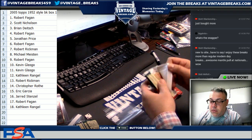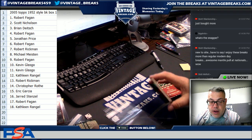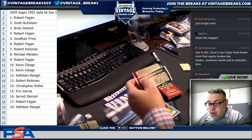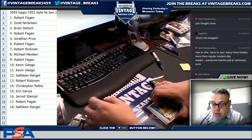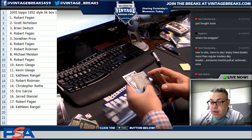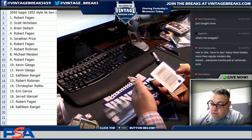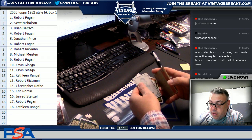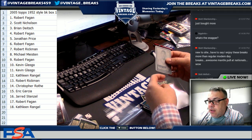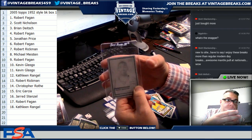Here's spot 15. Ooh, look at this. We got a printing plate, guys. These are rare. How are the printing plates? Raymond Felton. Very cool. 101 Raymond Felton printing plate. Too bad it's Raymond Felton, but it is a printing plate. 1 of 1.